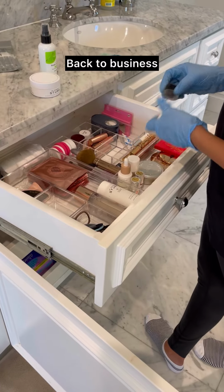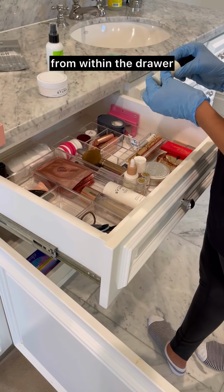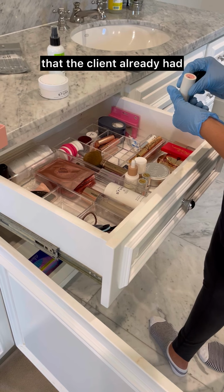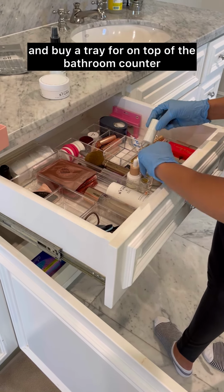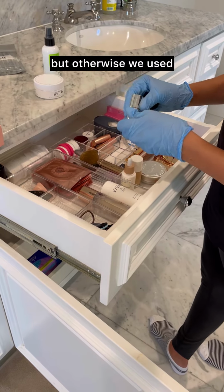Wow. Back to business. Here's a look at us organizing everything from within the drawer. This is using product that the client already had. We did go ahead and buy a tray for on top of the bathroom counter that would better fit the items, but otherwise we used what she already had.